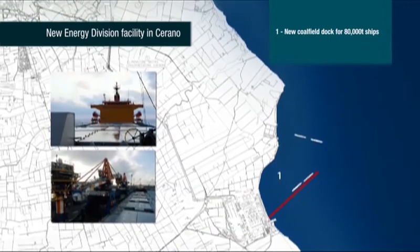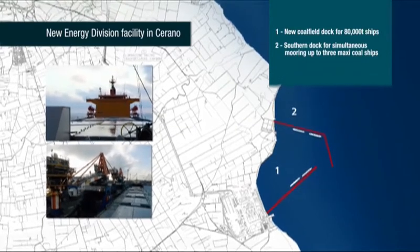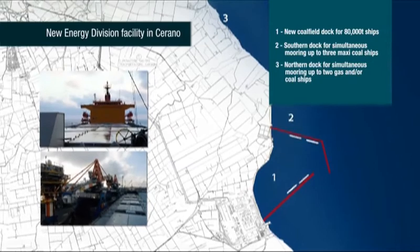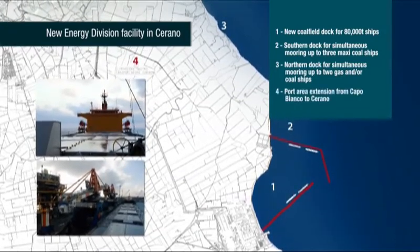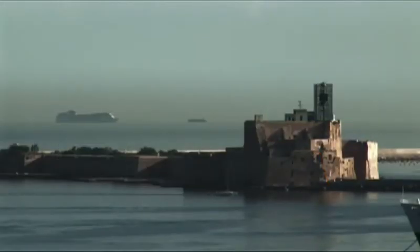The future energy harbour of Serrano will consist of 2 piers of 2 kilometers each and a large breakwater. The South Pier will be able to moor up to 3 coal carriers of 80,000 tons each. Brindisi is the port of welcoming, innovation, and new ideas.